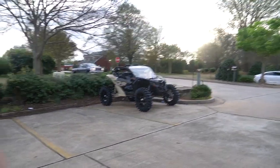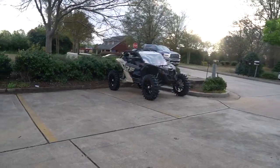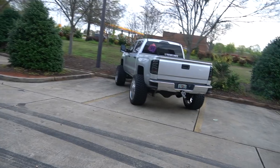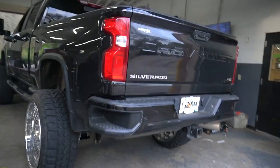Hey, isn't that the fastest side-by-side you can buy? I think it's the fastest side-by-side you can buy. Yeah. I'm supposed to be getting my center caps today, too. Kind of excited.